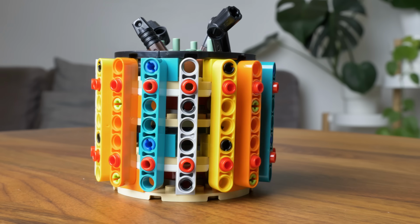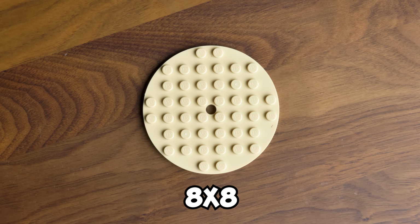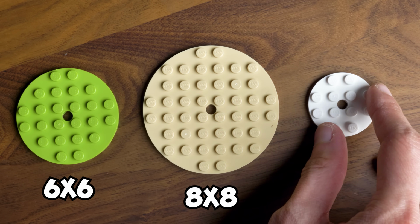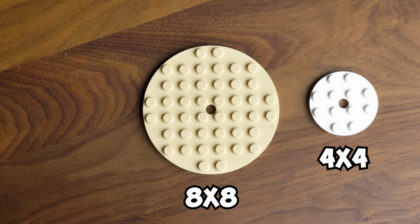We start by building a round pot. The way Mike Psiaki does this is by using an 8x8 round plate, which is round, but also has studs on this XY axis. What's special about the 8x8 plate, as opposed to the smaller round plates, is that the studs closest to its edges are all at almost the same distance from the center.